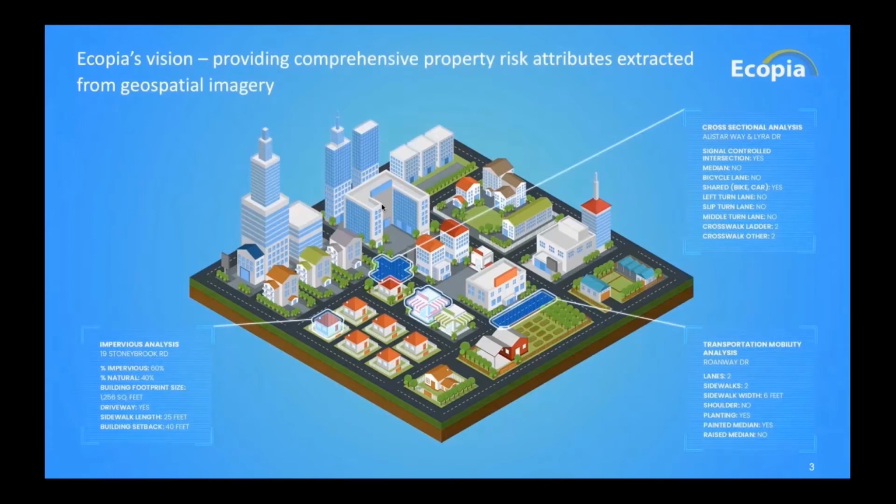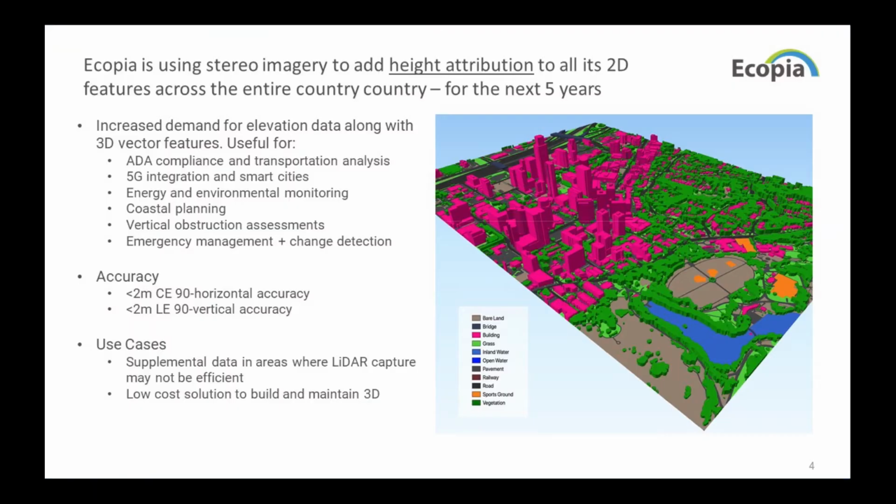I'm going to go over a couple different examples of how some of these government entities are using our data today, just to give you guys some ideas, but also talk to you about the content that we're going to be building across the entire country. So this is the first iteration of what we're going to be building with Hexagon. It's going to be a 3D map of the entire US with cities in Alaska being done, but it'll be coast to coast because of Hexagon's great coverage across every single state. And it'll include 13 classes.